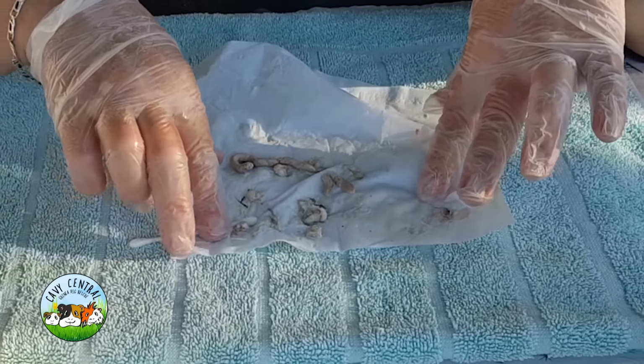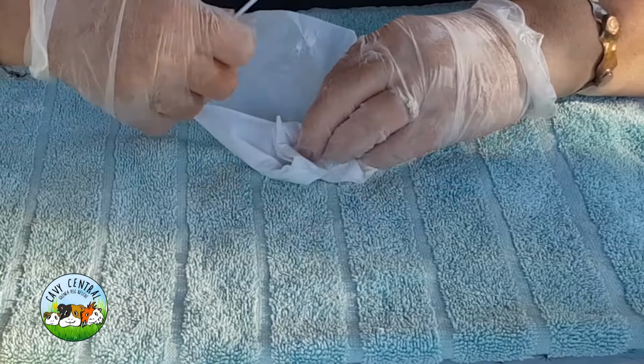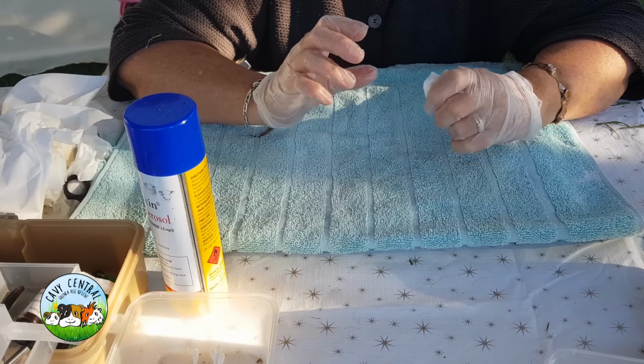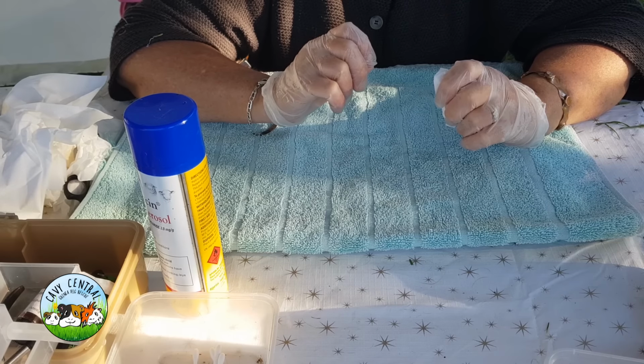All done. We will update you with Maisie. She's going to be fine. She does not require any pain relief. The area will heal from the inside out, and within 1 week we will update you as to what's going on. Okay, bye for now.